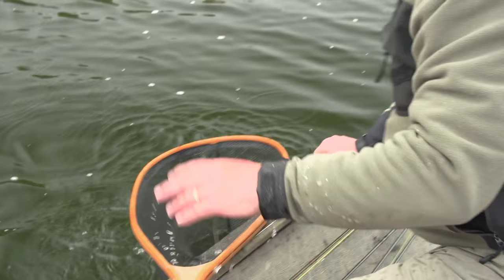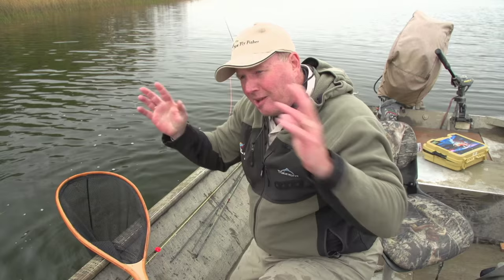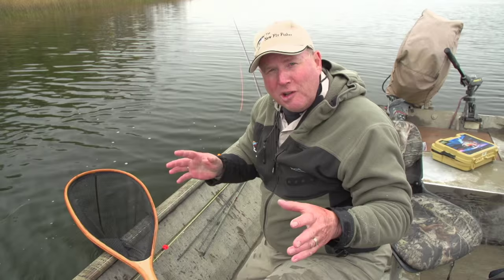I want to thank the Russell Inn for putting us up and allowing us to access this entire region. Hope you've learned a lot. Remember, small flies for big fish in the fall, they really work.